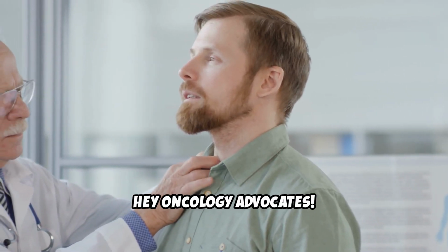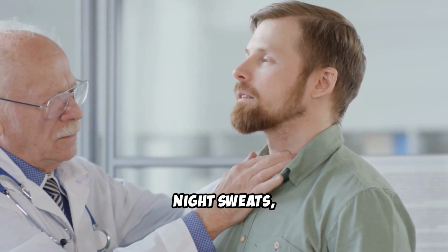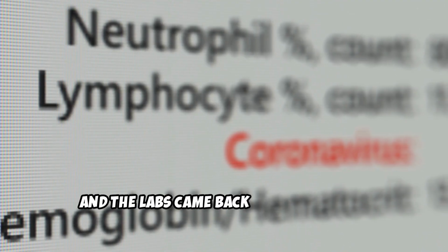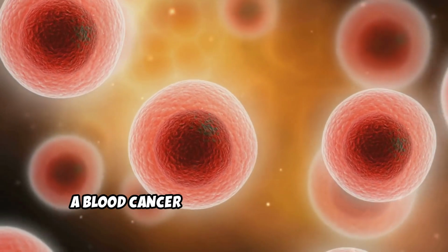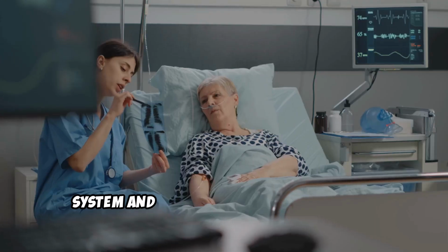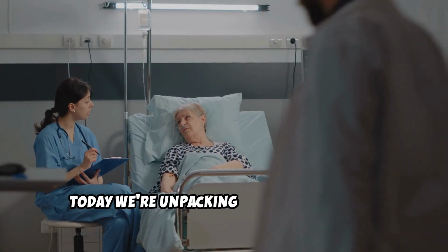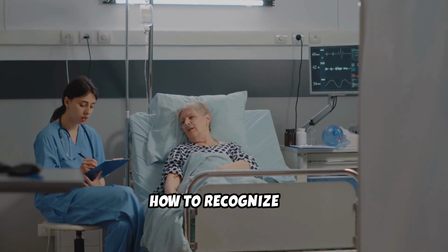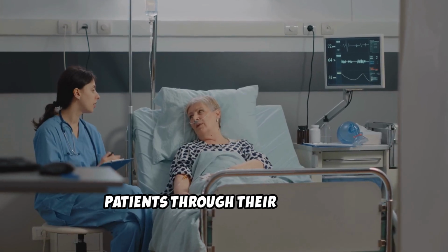Hey, oncology advocates! Ever cared for a patient with painless lymph node swelling, night sweats, and weight loss, and the labs came back with more than just infection? You may be dealing with lymphoma, a blood cancer that begins in the immune system and often presents subtly before progressing rapidly. Today we're unpacking what lymphoma is, how to recognize it, how it's treated, and what nurses can do to support patients through their journey.